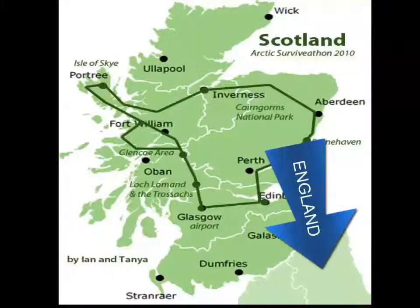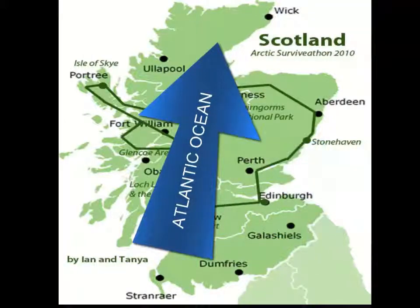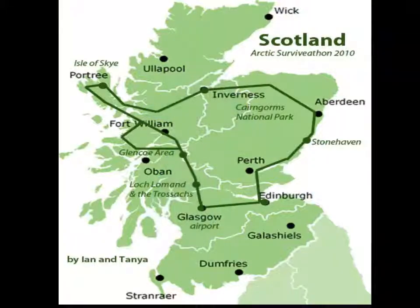Today we're gonna talk about Scotland. Well, Scotland is part of the United Kingdom and it's on the north of the Great Britain Island. Scotland shares borders with England in the south and with the Atlantic Ocean in the north. Besides the mainland, Scotland is made up of more than 800 little islands.